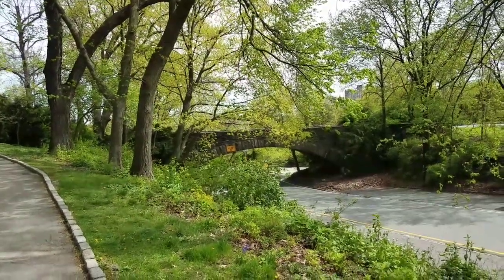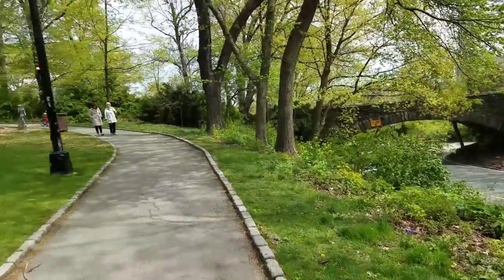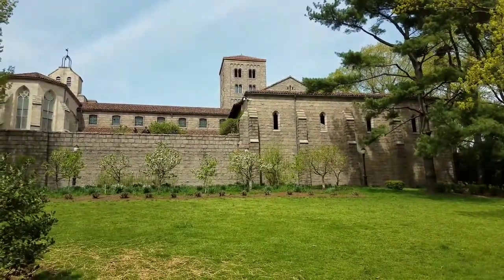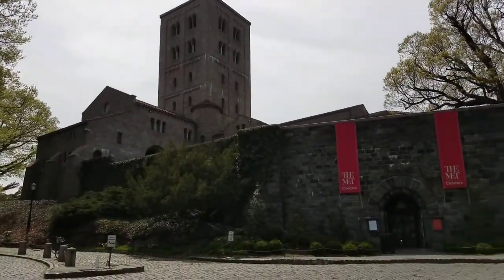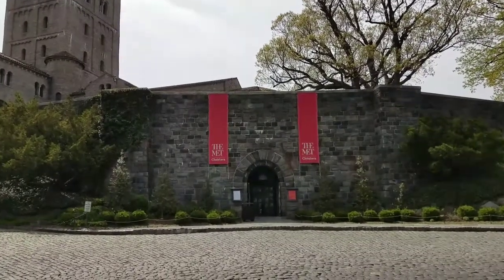Now you have the option of ending the tour after an hour or taking a second hour inside the Cloisters. The Cloisters is operated by the Metropolitan Museum of Art. If you plan to see both of them in the same 2-day period, your entrance to one will be free.